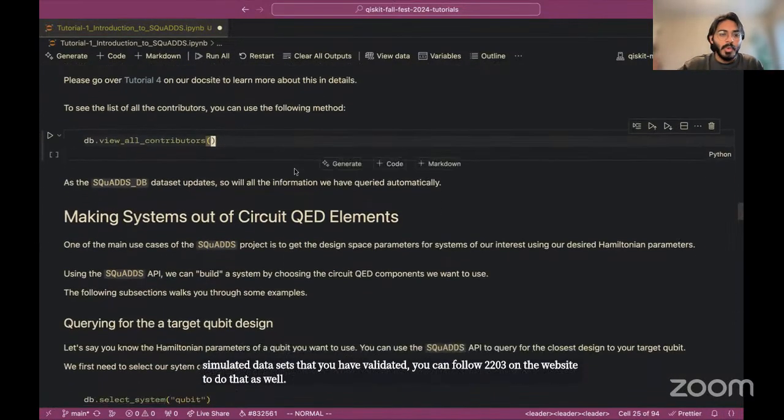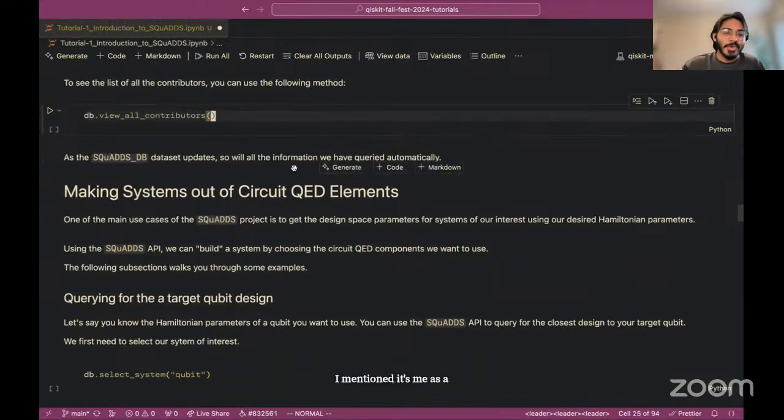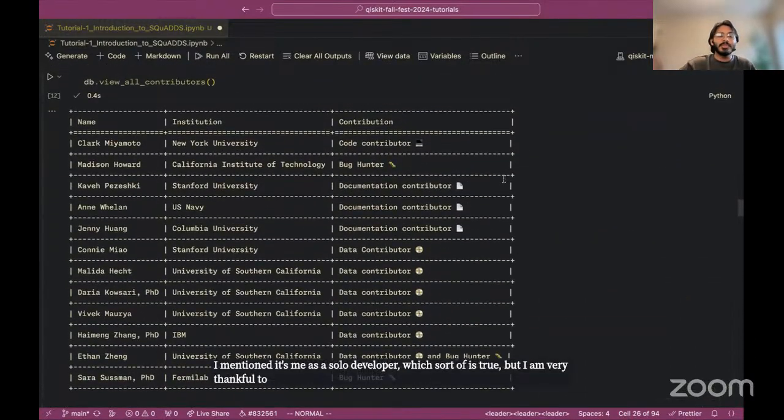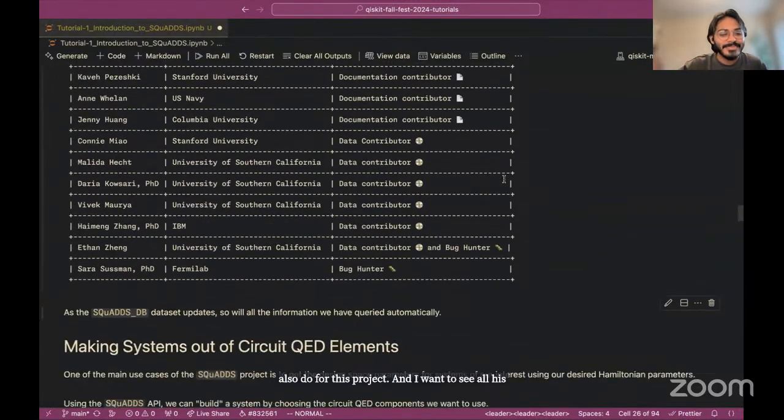And lastly, of course, Karim mentioned Squads is me as a solo developer, which sort of is true, but I am very thankful to all these people who have contributed to Squads in many ways. And again, I'm very excited to see what y'all also do for this project. And I want to see all your names on this list as well.